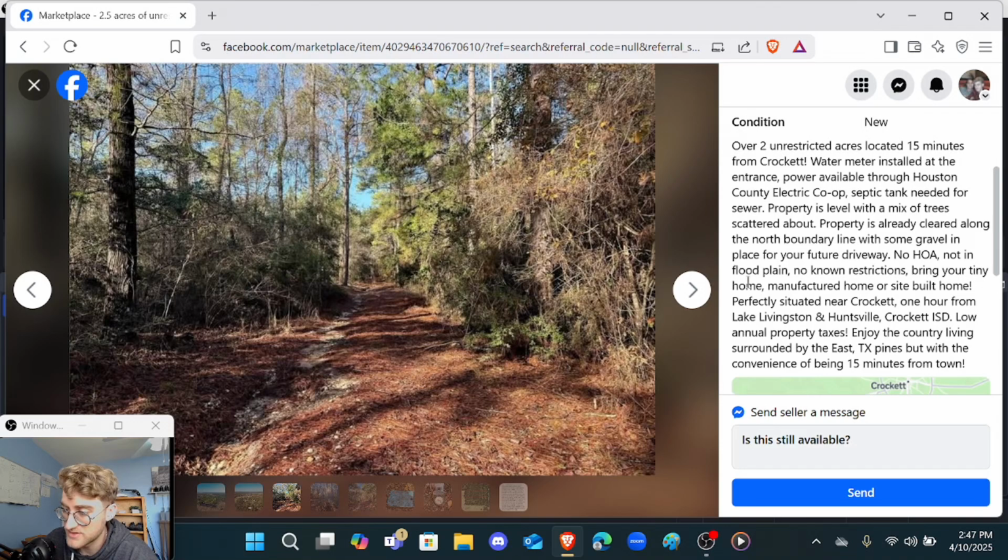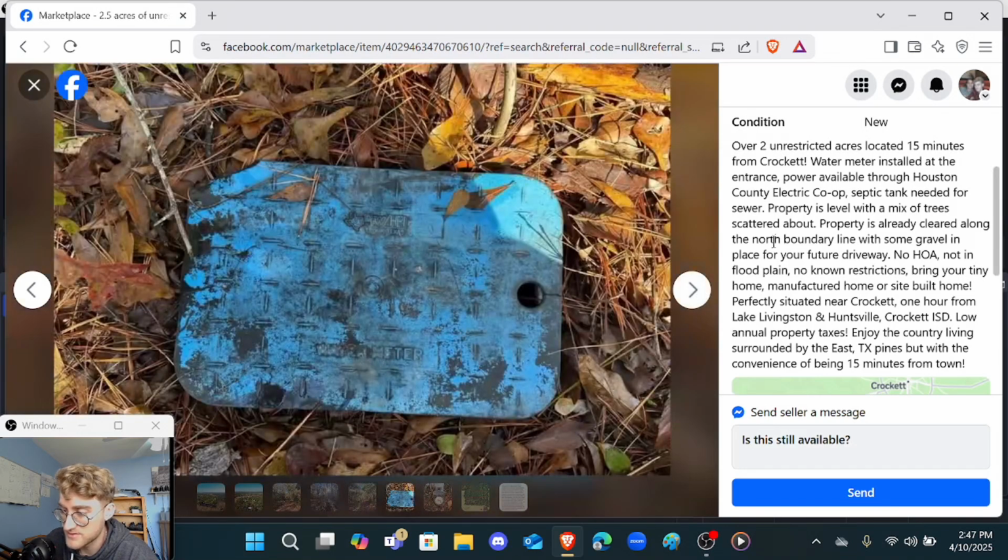So boom, utilities check, good pictures check, drone shots check, good title check, and already cleared around the north boundary line with some gravel for driveway. Good, mentioned improvements, clearing and driveway. No HOA, not a floodplain, no known restrictions. It's good, naming some stuff that you can do. It's good. Nearby amenities, like location near Lake Livingston, cool.